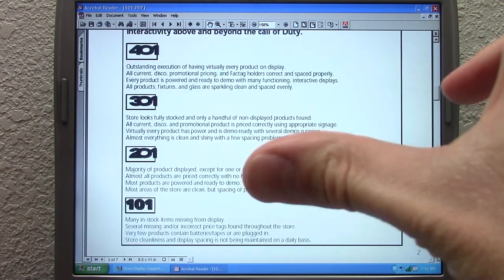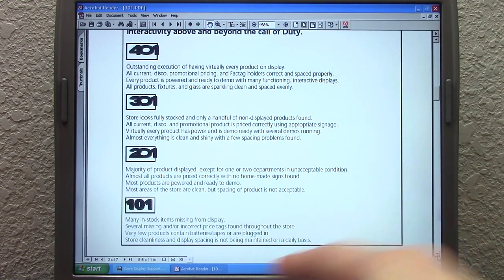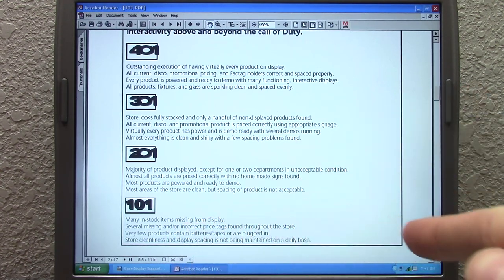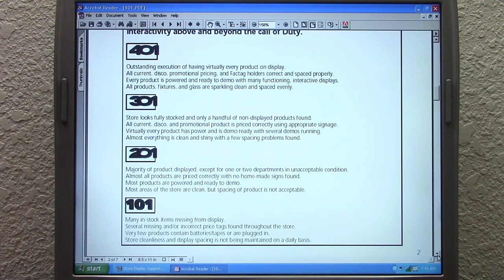So this was like rankings, or grades for certain stores. You don't want to be a 101, because that would be: you see many in-stock items missing, several missing and/or incorrect price tags found throughout the store. So I'm assuming this would be for a district manager who would come in and see how your store is laid out and how it's performing, and then they would rank you. So you'd want to be at a 401. And then I guess they gave this to the stores themselves so they could go through and make sure that they were operating at the 401 level.